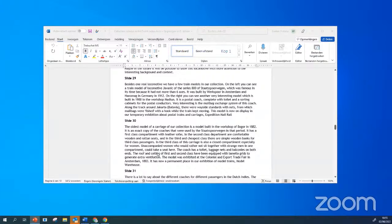In the second class compartment are comfortable wooden and rattan seats, and in the third and cheapest class, there were simple wooden banks for third-class passengers. In the third class of its carriages is also a closed compartment, especially for women. Accompanied women who would rather not sit together with strange men in one compartment could take a seat here. The coach has a toilet, luggage mats, and balconies on both ends.